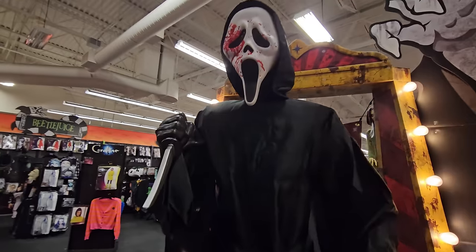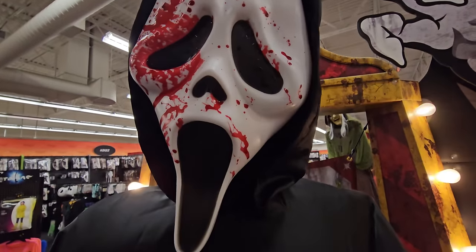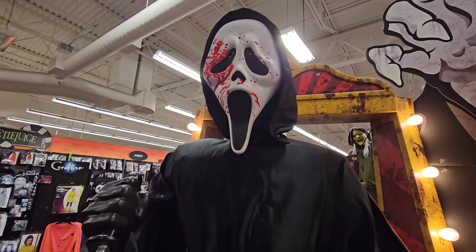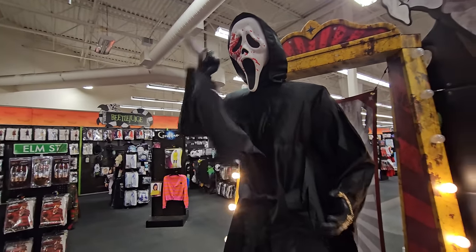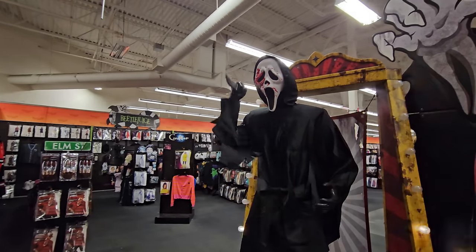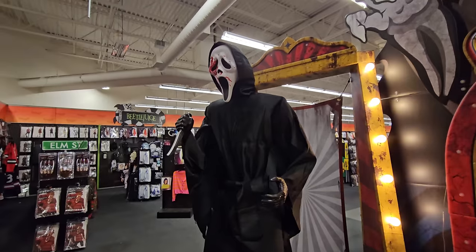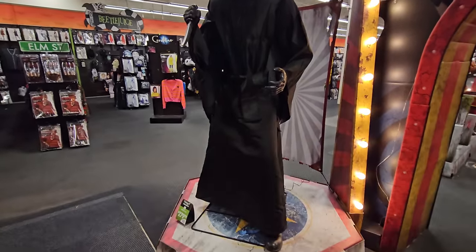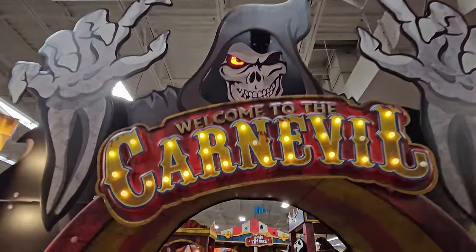We got the bloody mask and we got the knife. Here we go. Have any of you guys bought this Ghostface animatronic? He is actually pretty cool. When I first saw him, I wasn't sure what to think, but I actually like him a lot now. All right, let's go ahead through the carnival here.